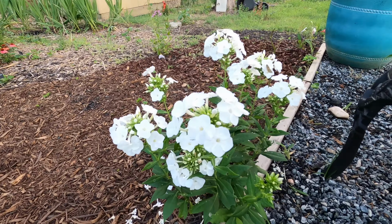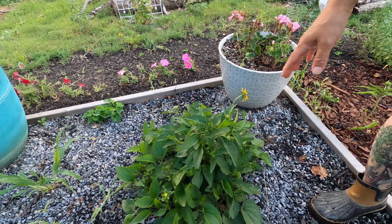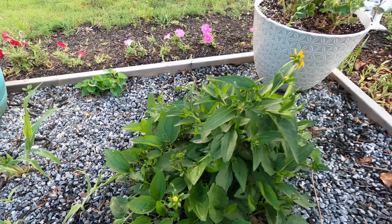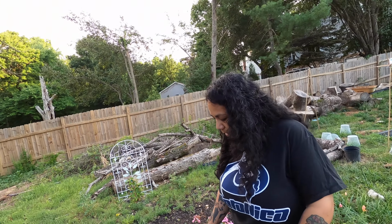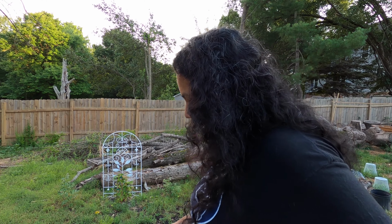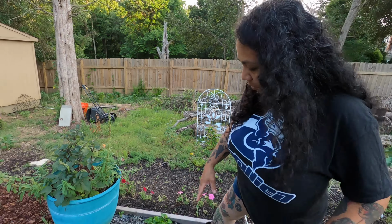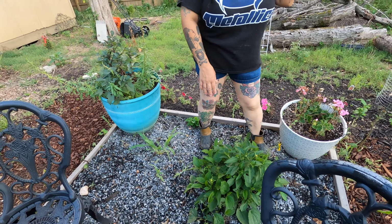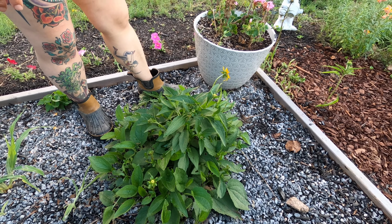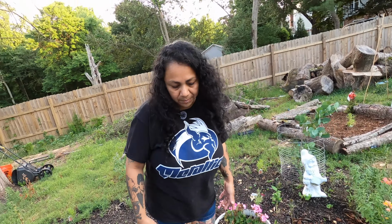This black-eyed Susan here was here last year, and we didn't do so much to it, and it's not doing as well as the one in the front because we have rocks here, but I just saw that it was coming out, so I'm happy that it did. We're gonna remove some of the rocks here and mulch around it, and hopefully it will do better.